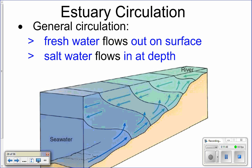Okay. Water circulation in an estuary. This is very, very general. If you were in honors, you would be learning about all of the different ways that water can mix in an estuary. So this is just a general overview of what can happen.